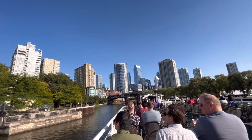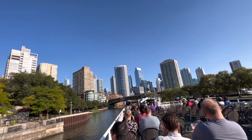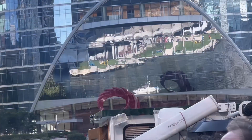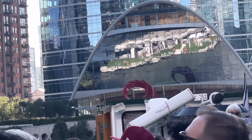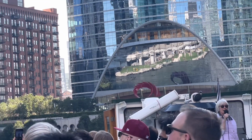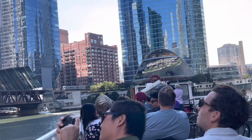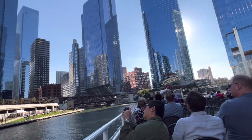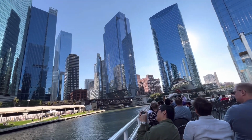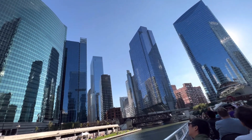Now, I talked about the importance of the Chicago River for Chicago being here in the first place. A better view of that reflection when we come back down from the north branch of the river. But right now, I want you to look at the building directly in front of us. The building is called River Point. It has that dramatic parabolic arch over the entryway and an inverted parabola at the top.